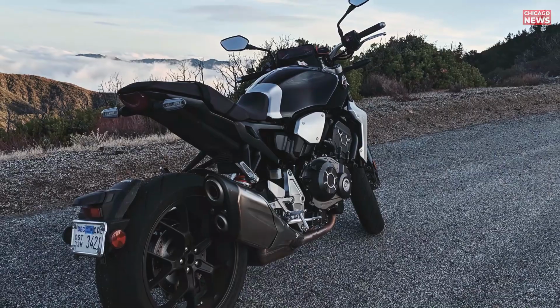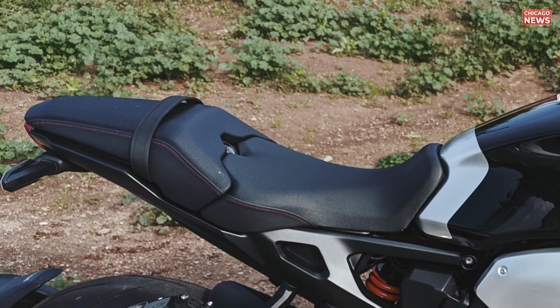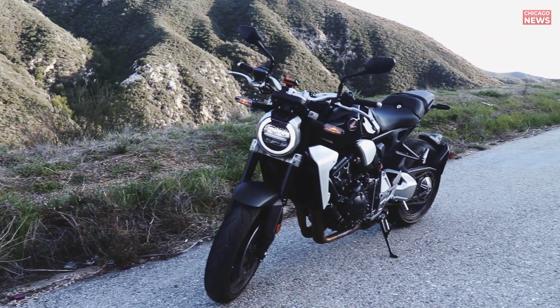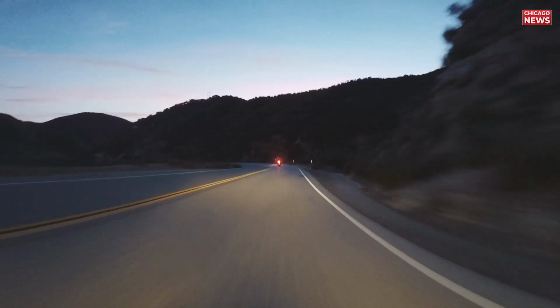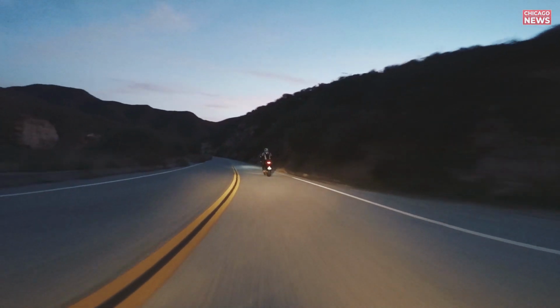I want to talk about this seat. This bike is absolutely terrible when it comes to carrying the passenger on the back. It's more designed to keep your butt in place, and carrying the passenger is more like something that you have to plan to do once or twice during the entire ownership.